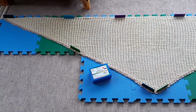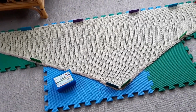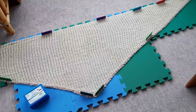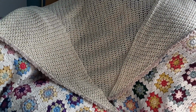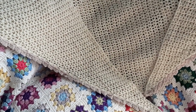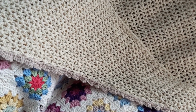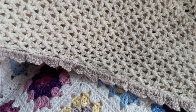And I've also finished the Drucilla shawl that I was crocheting, which is the third one that I've made now, and very happy with that. So hopefully you can see pictures of it now. I love the colour that I've chosen for the border. I know it just looks kind of a beigey colour, but it's really beautiful. It's got little flecks of pink and other colours in it. It's really nice. So lovely.